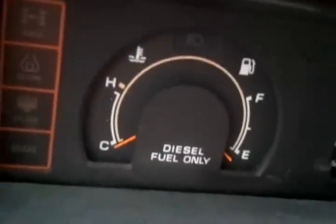It's just a real solid little truck. You just don't see them like this too often. It does need some odds and ends done to it. Go ahead and start it up for you. Starts right up. Idle's nice. No warning lights.